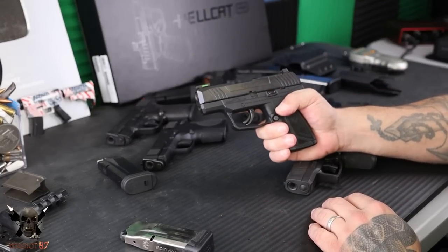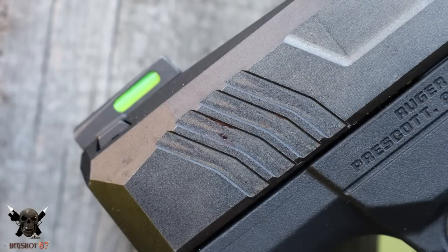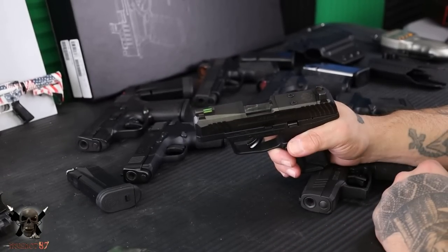All right, let's start with the Ruger Max 9 here, talk about the features. You got front and rear slide serrations. This one does come optics ready. You got a blacked out rear sight and a fiber optic and tritium front sight there. So you kind of get the best of both worlds. In the daylight, this is gonna shine really brightly. And at night, you're actually gonna get some light from that.